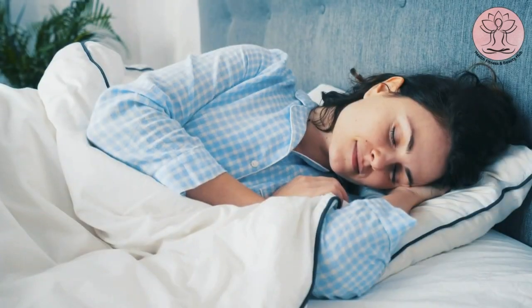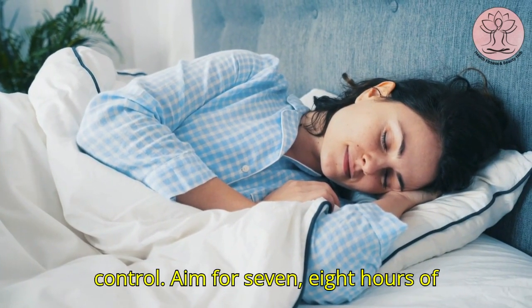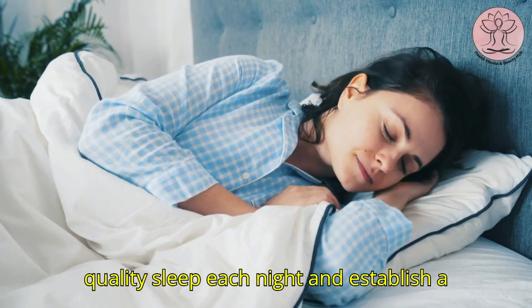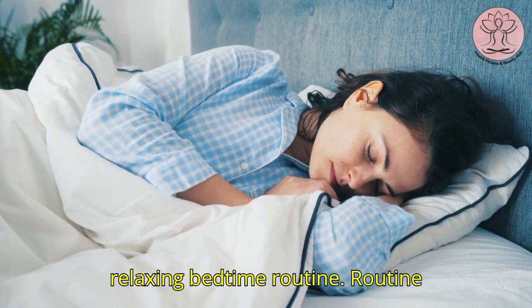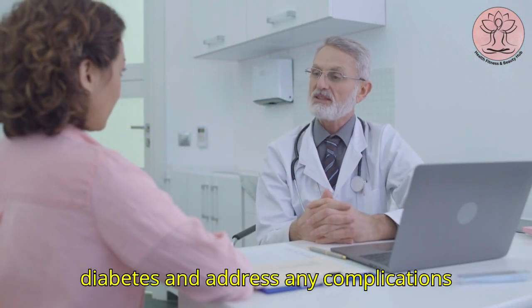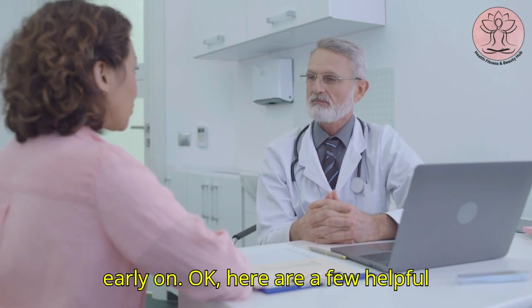Get enough sleep. Poor sleep can impact blood sugar control. Aim for 7-8 hours of quality sleep each night and establish a relaxing bedtime routine. Routine checkups. Regular visits to your healthcare provider help monitor your diabetes and address any complications early on.